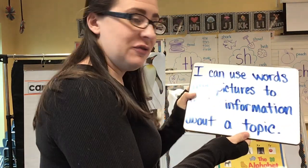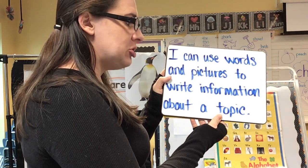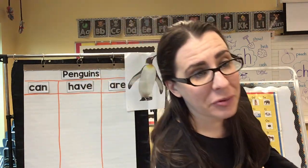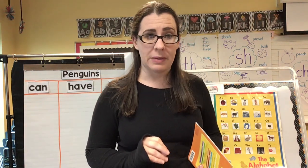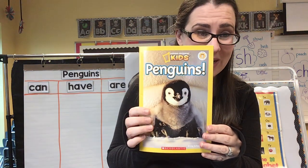Our learning objective for today is I can use words and pictures to write information about a topic. And that is what we are going to do. We are going to start writing a brand new book this week. And you're going to use your words and your pictures to write information about that. Okay? And our topic this week is penguins.